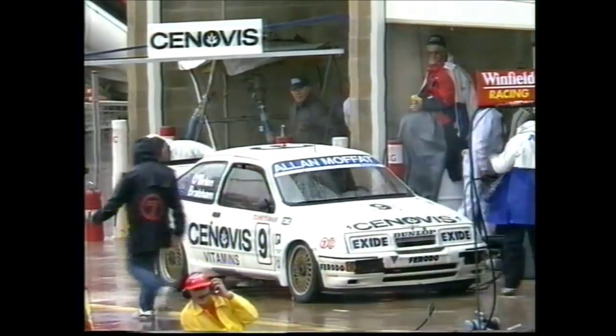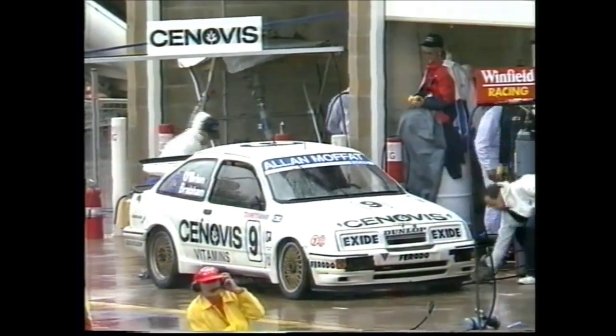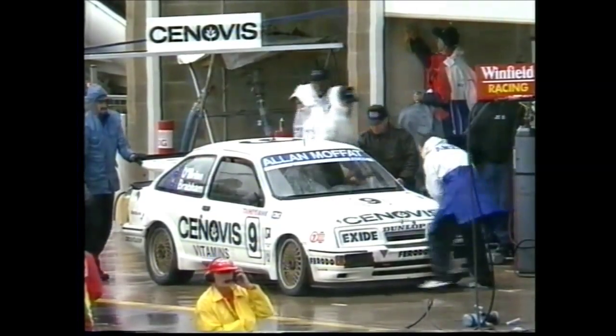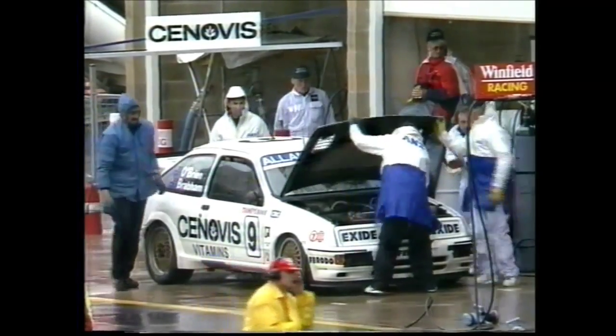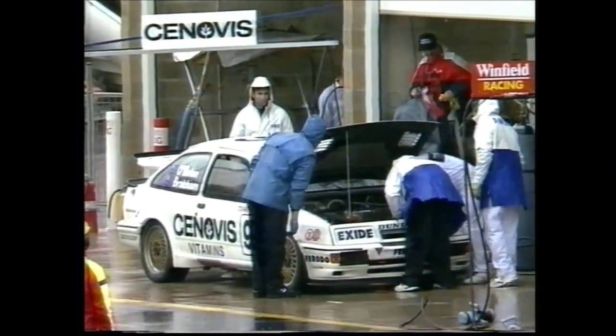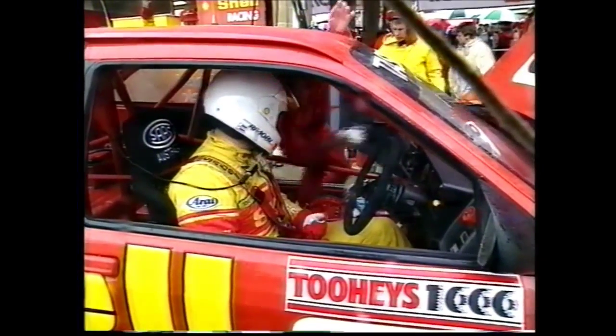Meanwhile, car 9 has had so many visits to the pits. Almost 3 hours into the race, all sorts of electrical dramas with car 9. That's a great shame for Alan Moffat. You can see him there. Wouldn't be the happiest man. No, they're not going out of the pits. Bonnet up again. Drama upon drama for the Moffat Sierra.